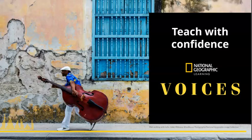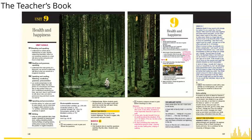Let's now look at how Voices supports teachers and enables them to teach with confidence. Any teacher's best friend with a new course is the teacher's book. And the teacher's book for Voices is exceptional in the support that it offers. The first thing to note is that the teacher's book also has the student's book embedded within it, with all of the answers clearly visible in pink.